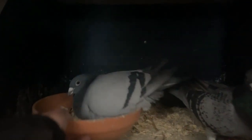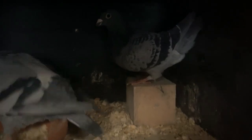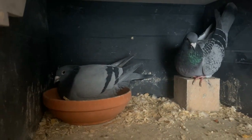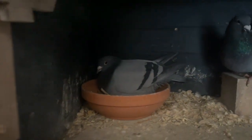I'll leave him so he doesn't get too upset. But they are starting to hatch out now. There's another one here just chipped out. You see? That's actually a daughter of Staff there, paired onto a 2022 young cock that's made the widowhood team. And he's taken to fatherhood as natural as anything.